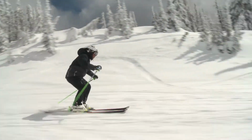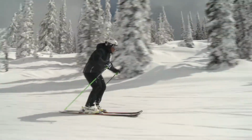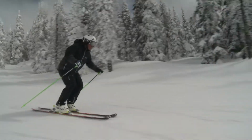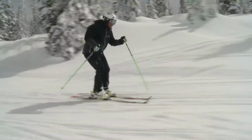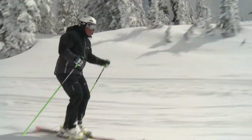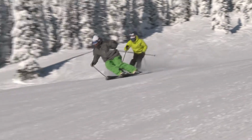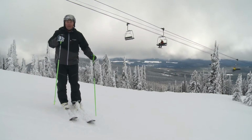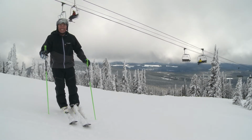Once you get out onto the mountain, one of the things that you'll really notice is the grooming has improved immensely. State-of-the-art equipment means there's no surprises. You're going to get soft, rippled corduroy to start every day. Well, to help you make the most of those groomers, here's a little tip to help you get a little bit more confidence and a little bit more ski performance.